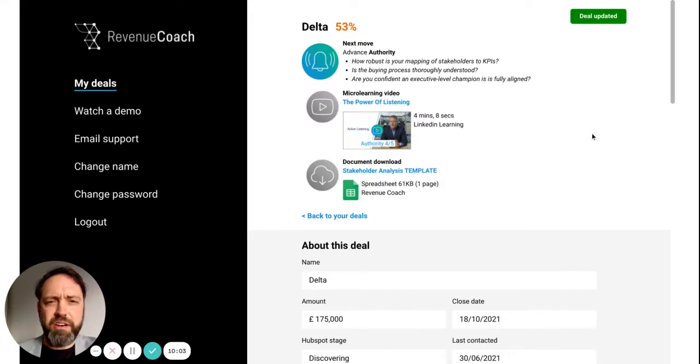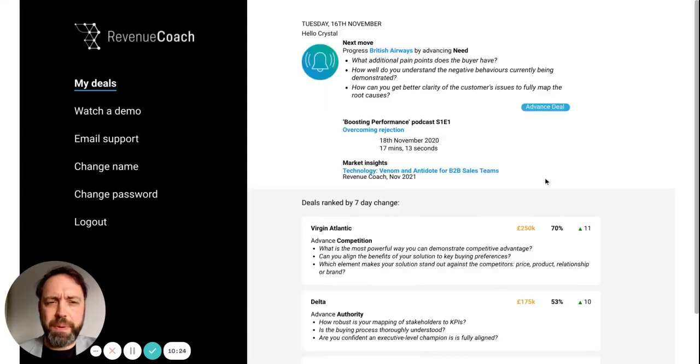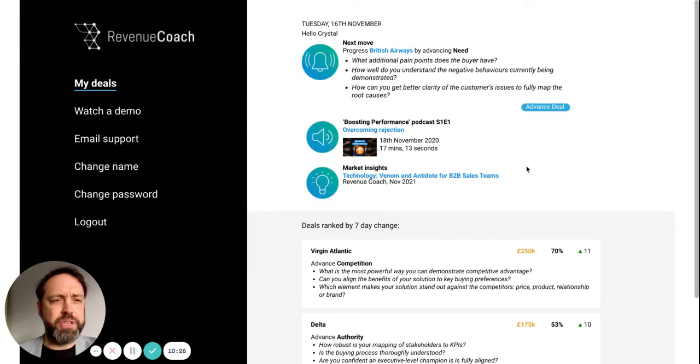These 3 changes have moved the Delta deal from 43% to 53%, and Revenue Coach automatically updates to change what her next move should be. In this case, to advance authority. Crystal is now served new coaching questions, fresh microlearning content, and new downloadable assets. And if she goes back to the My Deals page, Revenue Coach is recommending her next move is to progress British Airways by advancing need.